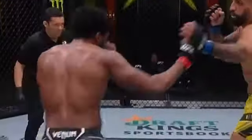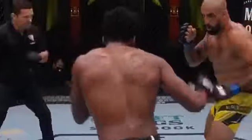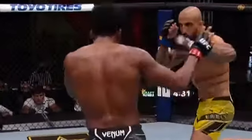Round number 2, Safe Saud wanting Nzechukwu to really let the hands go, stay off the fence. And that has been something, including in his last fight, a bit of a slow start for Nzechukwu. Ooh, body kick there. Oh, nice. Oh, nice right hand by Kennedy. It's the first strike of the fight thrown by Kennedy Nzechukwu. Recenter. Nice.